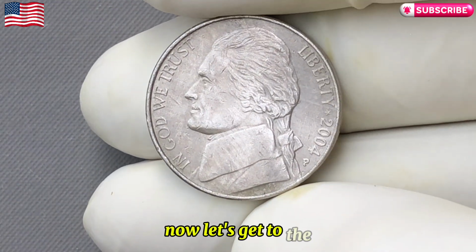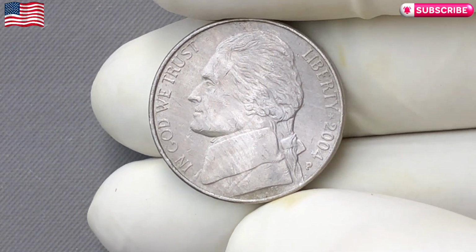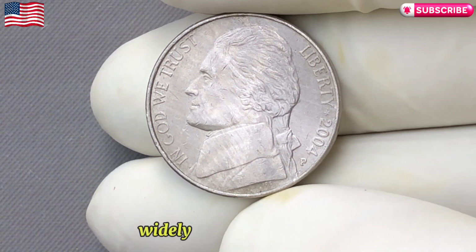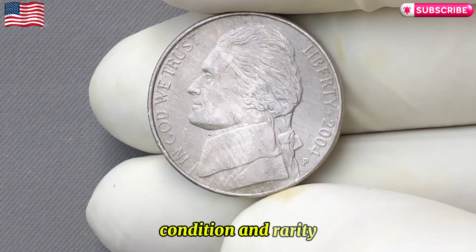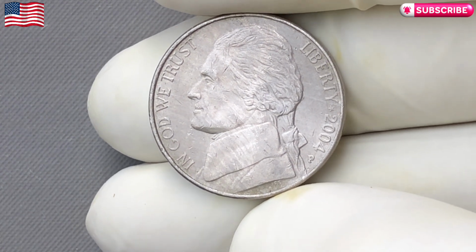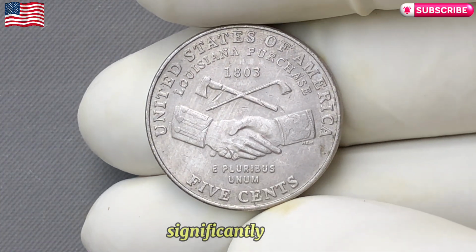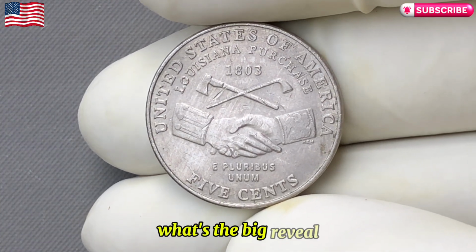Now, let's get to the exciting part. How much could this coin potentially be worth? The market value can vary widely based on the coin's condition and rarity. While typical examples might only fetch a few dollars, those that are uncirculated or possess unique features can be worth significantly more. So, what's the big reveal?